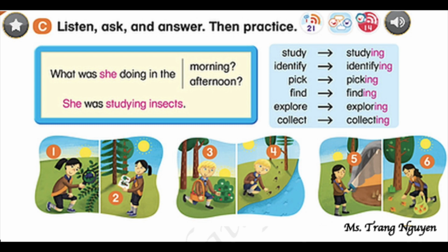4, What was he doing in the afternoon? He was finding animal tracks. 5, What was she doing in the morning? She was exploring a cave. 6, What was she doing in the afternoon? She was collecting leaves.